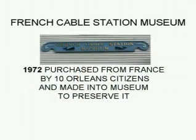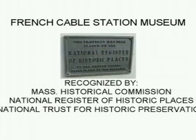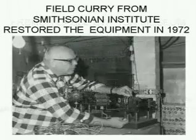When the station closed in 1959, a group of Orleans citizens raised money and attempted to purchase the station from the French government to preserve it. Charles de Gaulle was in power at the time and refused to sell. De Gaulle left power in 1969, and in 1972 the citizens were able to purchase the station and set it up as a museum. The station is listed in the National Register of Historical Places and other historical commissions.